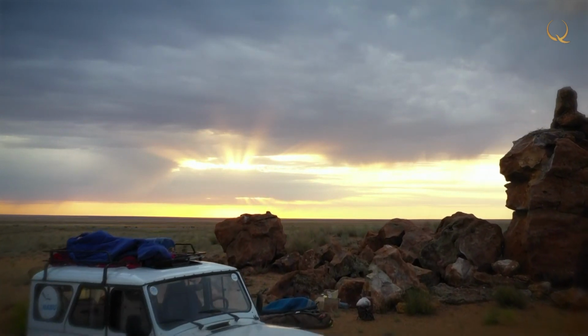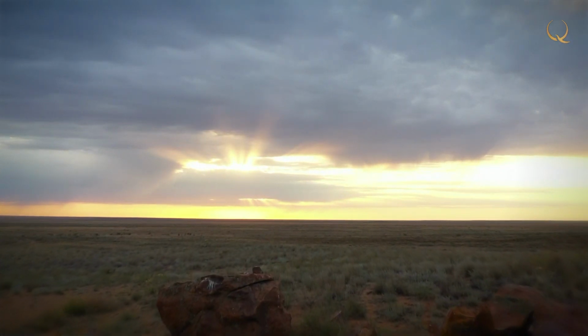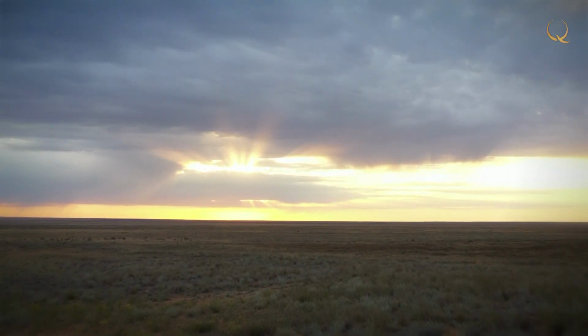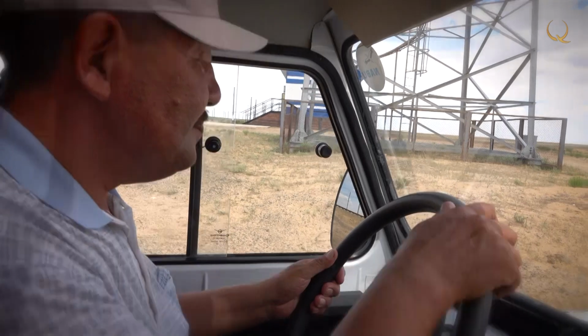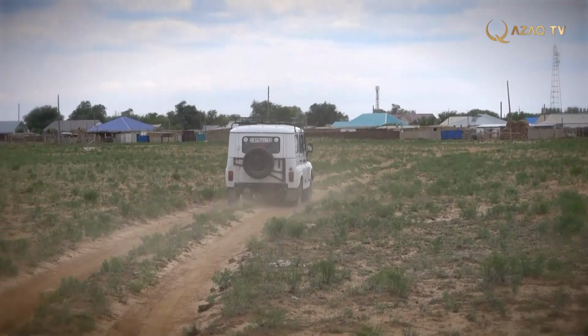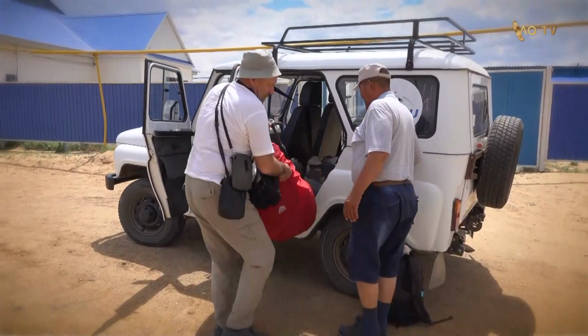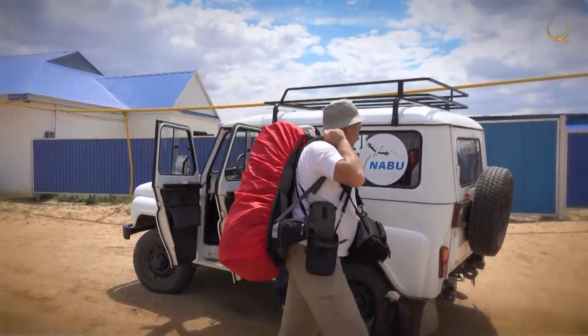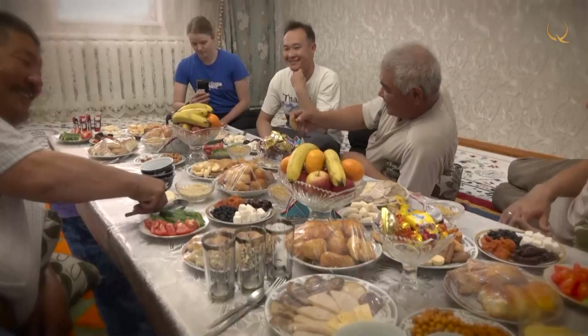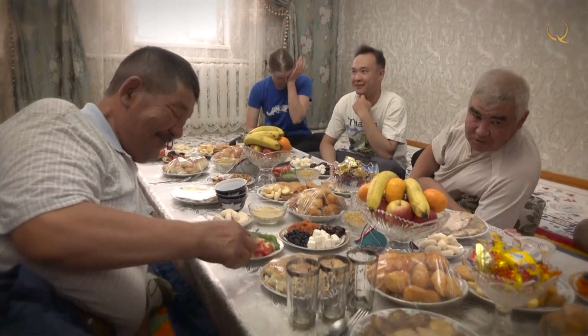This is our last night in the field. Tomorrow we will set in a course for the village of Begembet, where Dusike Aga lives. After the harsh romance of traveling through the desert, a shower and a delicious hot lunch seem like the greatest benefits of civilization.